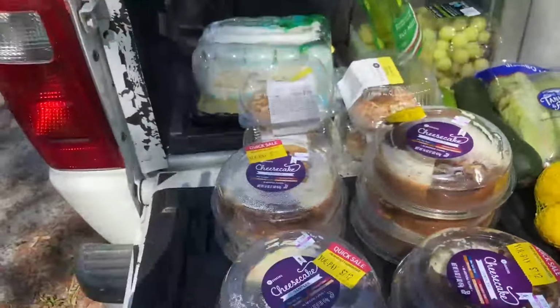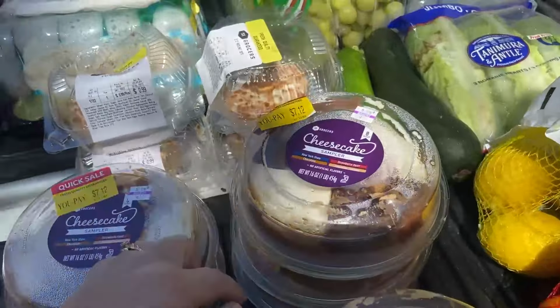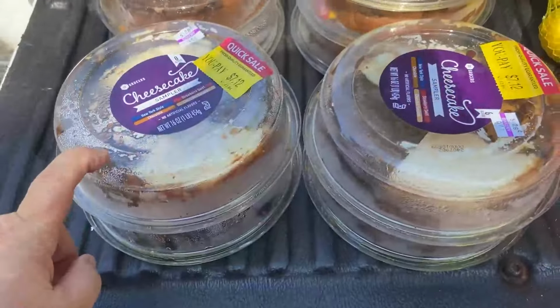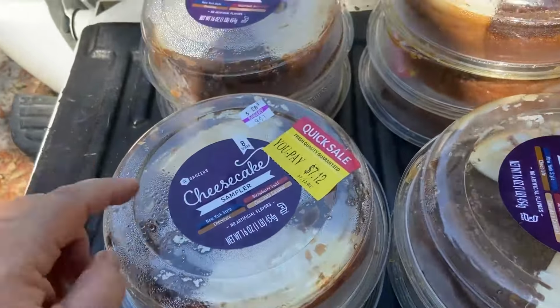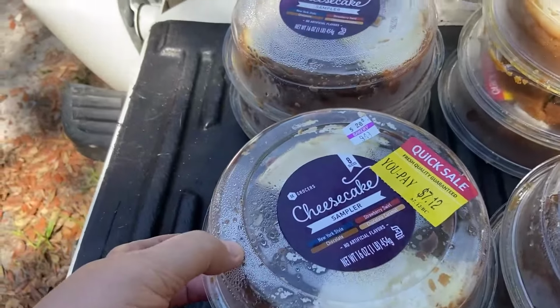Then we get into our baked goods section. We have 1, 2, 3, 4, 5, 6, 7, 8, 9 cheesecake samplers. And they look kind of messed up because they were upside down in the thing, but they are all great. They're good.